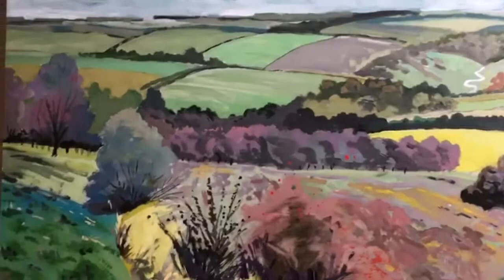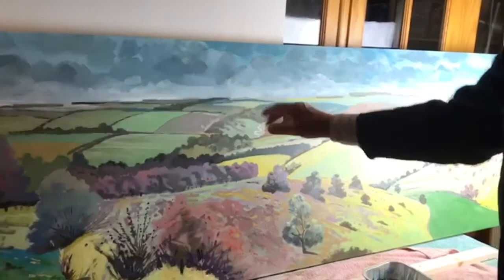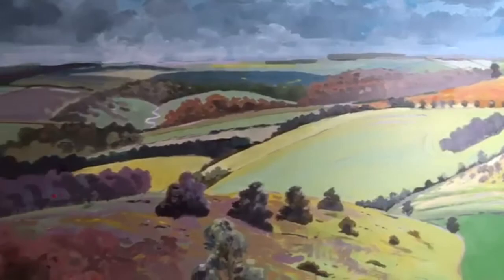That's George. Altering little bits of it to make it a bit more. Yeah, you could walk in it, couldn't you?